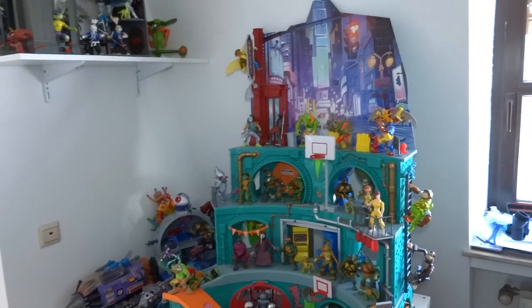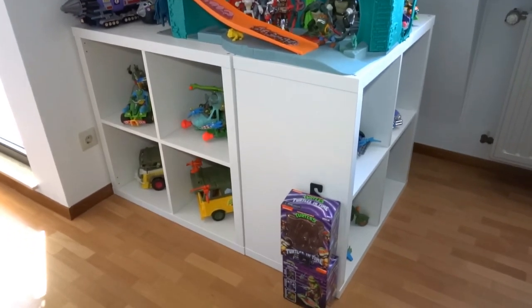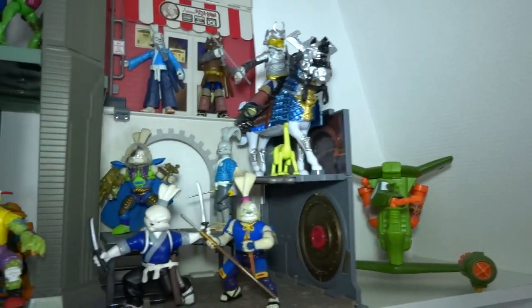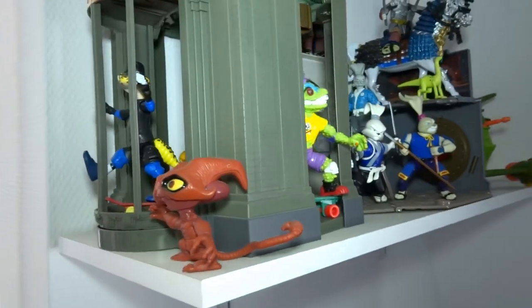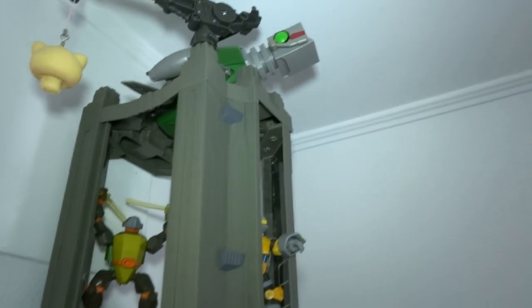And in this corner, we got this lovely little Teenage Mutant Ninja Turtles display. I always wanted a display. You got the cars in the lower half, and up here, whatever is left of the blimp. I don't have the big air balloon. We got some Usagi Yojimbos, some Mondo Geckos with the Jersey Devil, and some Canadian guy up there. Panda. Some metal heads. Can't really reach that right now.